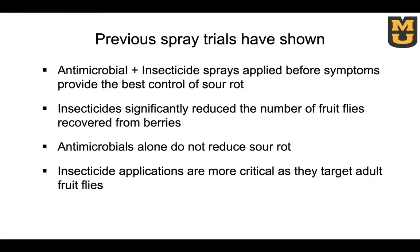Previous spray trials have shown that antimicrobial and insecticide sprays applied before symptoms provide the best control of sour rot, and insecticides significantly reduce the number of fruit flies recovered from these berries. Antimicrobials alone do not reduce sour rot, and insecticide applications are more critical as they target adult fruit flies.